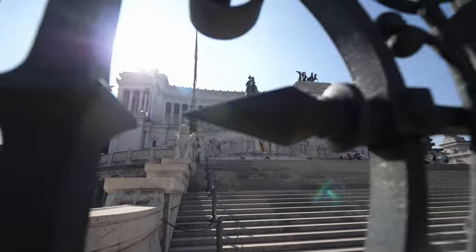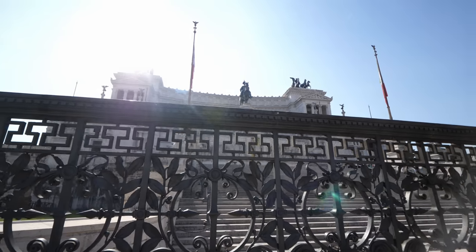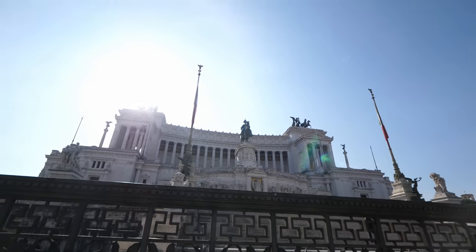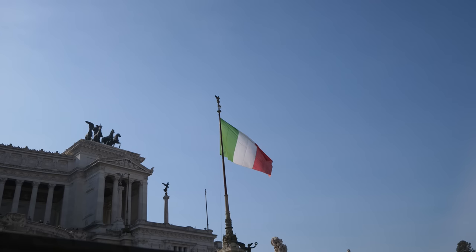You turn to one side and you have incredibly old basilicas and churches and all of these ruins and structures that they preserved. And then you turn to the other one and there's this incredibly huge building and statues with all these beautiful steps. It's everywhere you're walking and looking. It's so historical and just so picturesque.